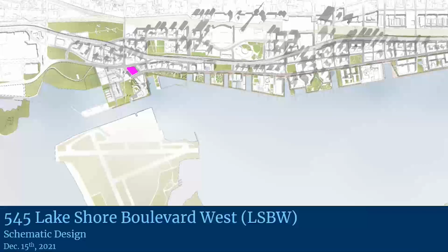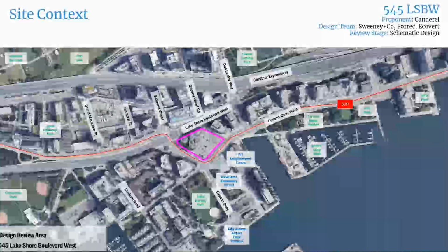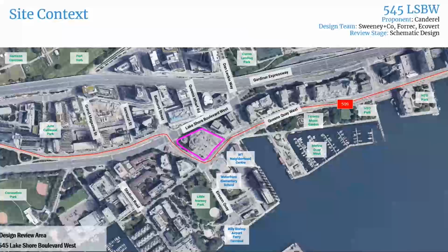Thank you all. So for a bit of site context, the development site is located at the southeast corner of Lakeshore Boulevard West and Bathurst Street, outlined here in pink. The Garrison and Fort York lie to the north, and to the south is the Bathurst Quay neighborhood. Highlighted here, some of the components of that neighborhood include an elementary school, community center, the Malting Silos, and Ireland Park. Transit-wise, the 509 streetcar passes by the site on both the Queens Quay West and the Bathurst frontage on its route from Union Station all the way to Exhibition Place.